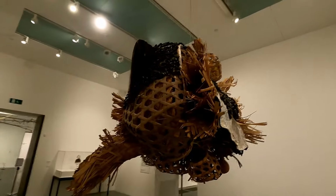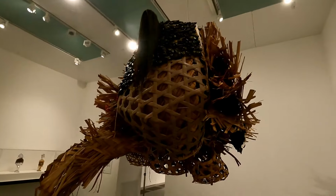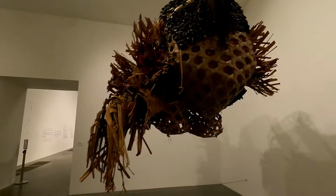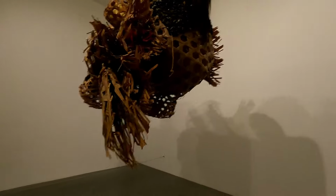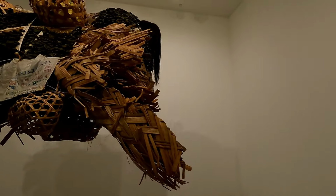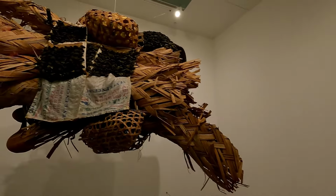Now this one, this is intriguing. This is basket work or weaving on a mega scale. It's some kind of flying animal. I'm not quite certain. They do say pigs might fly.